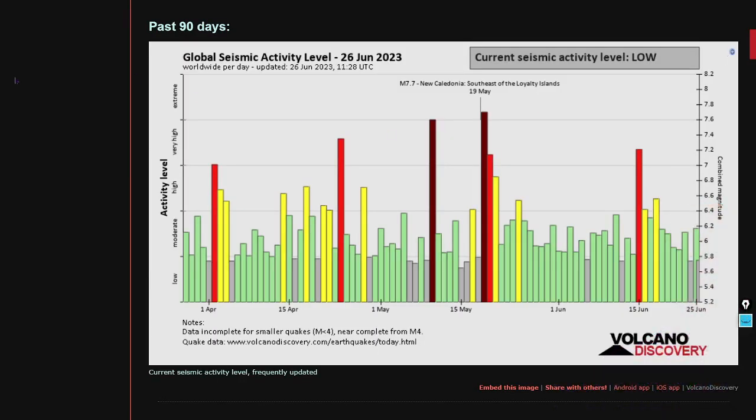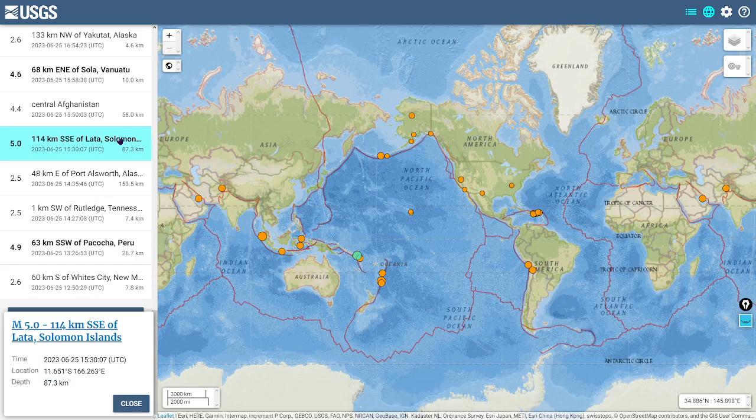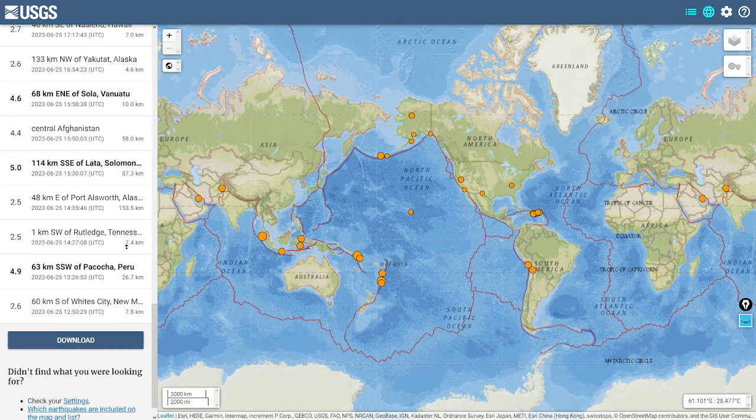Next, global seismicity. There is the past 90-day situation. Current seismic activity level is low. Let's cite the quakes of a 5 magnitude or greater for the past 24 hours, starting with this 5.0 at the Solomon Islands. That was at 15:30 Universal Time yesterday afternoon.